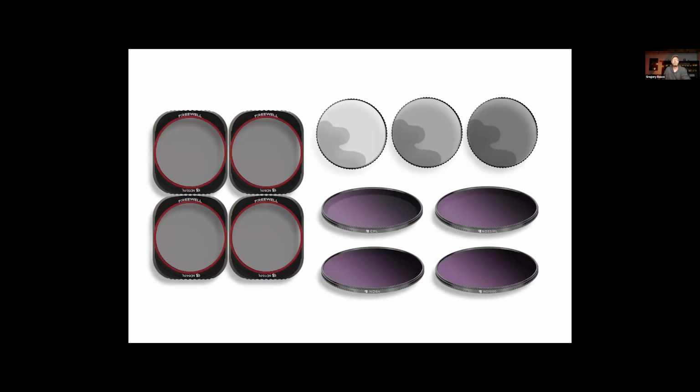Filters, I'm still a big fan of filters for a lot of work. I don't use graduated neutral density filters anymore just because I've found that it's not necessary with the dynamic range of our cameras these days. There's some people who still use them, and I respect that for sure. But I found it just simpler to not use those.